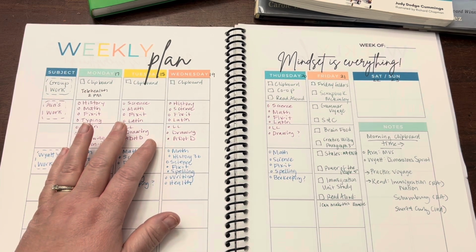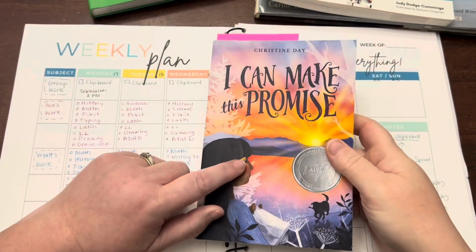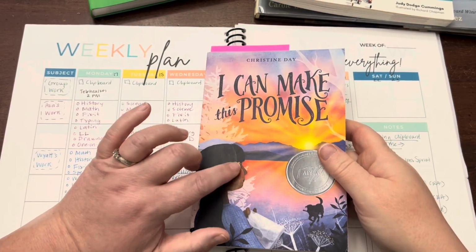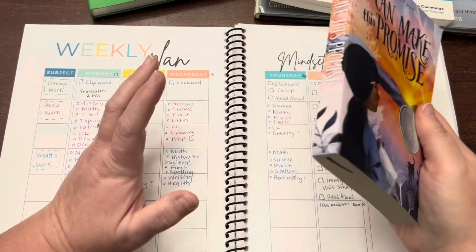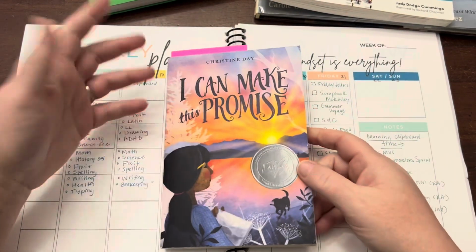We finished The Story Collector, and so we have started I Can Make This Promise. We do the audio of this usually, but I always have the book on hand because sometimes I have a kid who wants to read along while we listen.